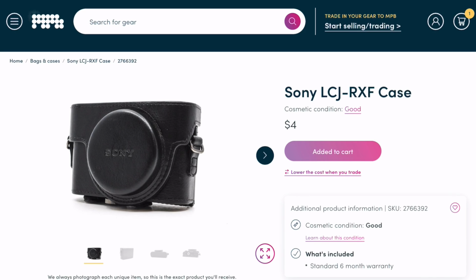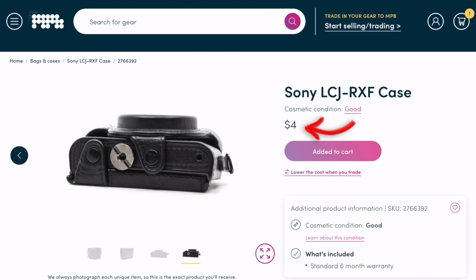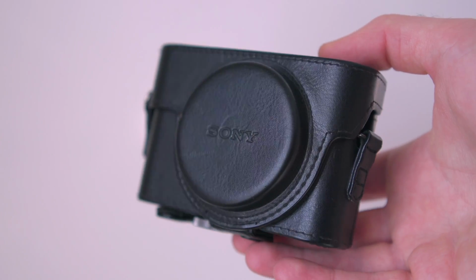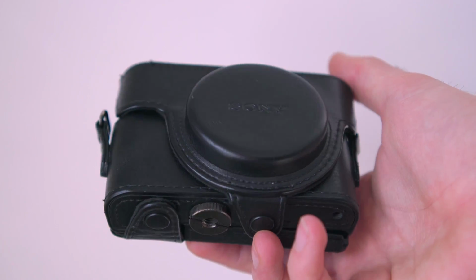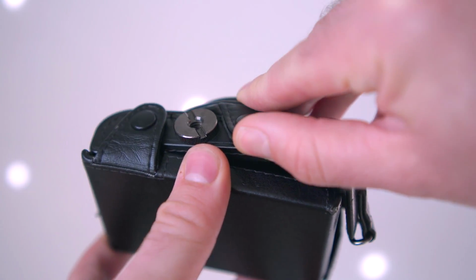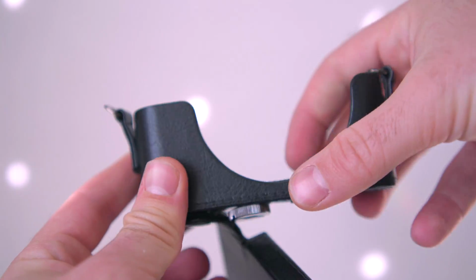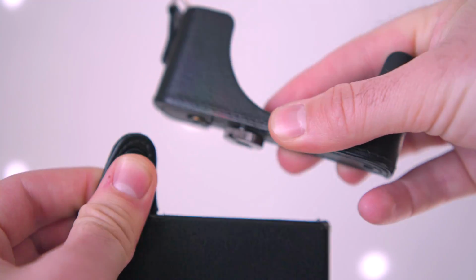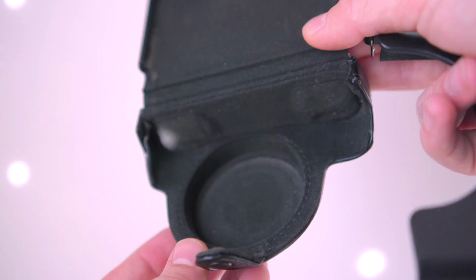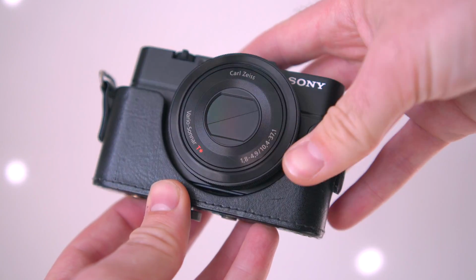While looking for accessories, I actually stumbled upon this used $4 case made specifically for the RX100, and I ended up ordering it because for $4, I mean, why not? I feel like I can't even go to the thrift store and find something for that cheap, so for it to be shipped to my house for $4 flat, I really couldn't ask for much more. Even though it's a bit used with a bunch of scuffs and isn't in perfect condition, I just bought this to be able to throw my camera into my bag, my backpack, and not worry about it getting scuffed or bumped up while I'm traveling, and that's exactly what it's going to do.